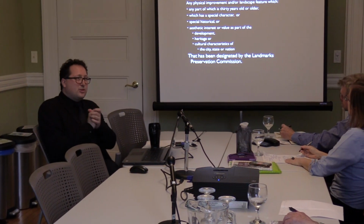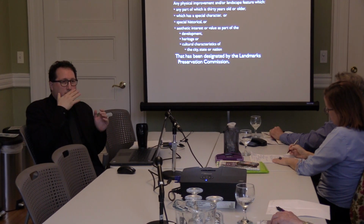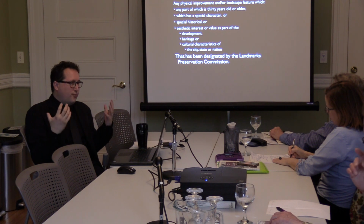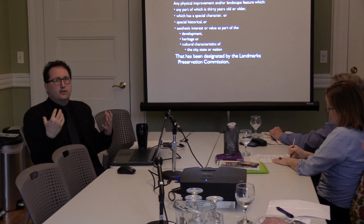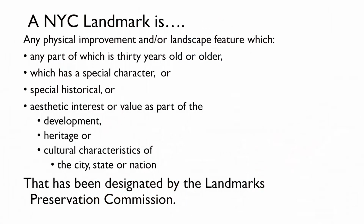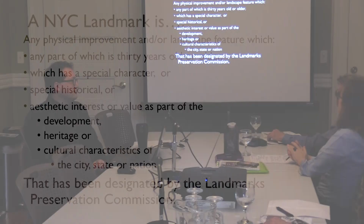So there's the third thing that we talked about back then, which is New York City Landmark status, which is gaining protection for the historic character of a property. Now, a New York City landmark is any physical improvement or landscape feature, any part of which is 30 years old or older, has a special character, special historical, aesthetic interest or value as part of the development, heritage, or cultural characteristics of the city, state, or nation. That is what a landmark is, but it has to be designated by the Landmarks Commission.